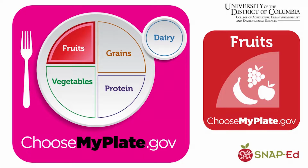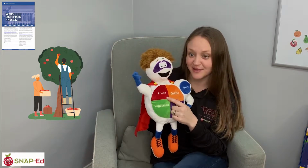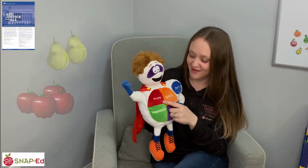So first, we have our group up here. What color is this? You're right, it's red, and this is our fruits group. So the fruits group is what we're going to talk about today. We're going to talk about tree fruits a little bit later, but we want to just name a few fruits that we like. Does anybody have a fruit that they like? I heard apples. I love apples. I think I also heard pears. Pears are delicious too. We'll talk a little bit more about fruits later.